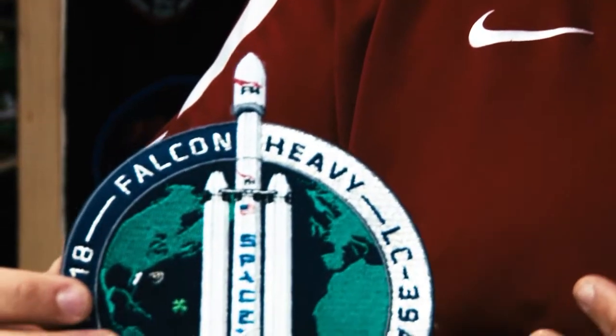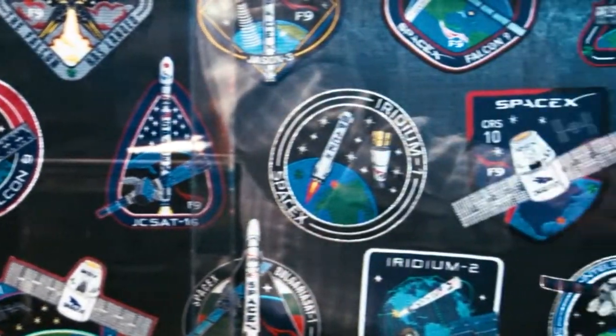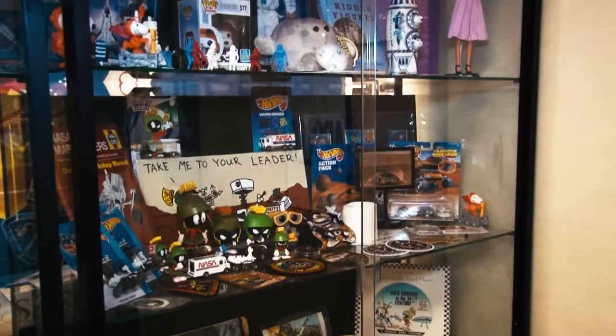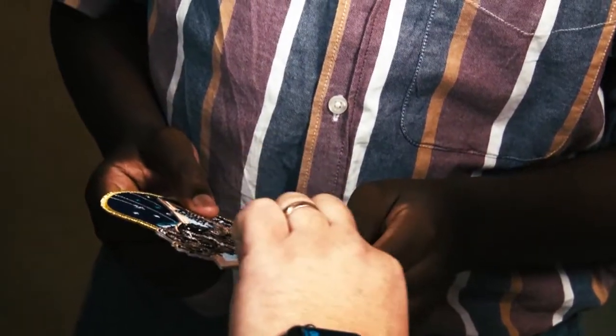And so the Falcon Heavy patch we had to pre-order, and Elon Musk launched a Tesla into space, and I thought it was the coolest thing. And it started with one patch, and then it grew into all of this. Overwhelming. It was a lot of stuff when we first came in. It's like all bang stuff, but it was still very fun just to look at.